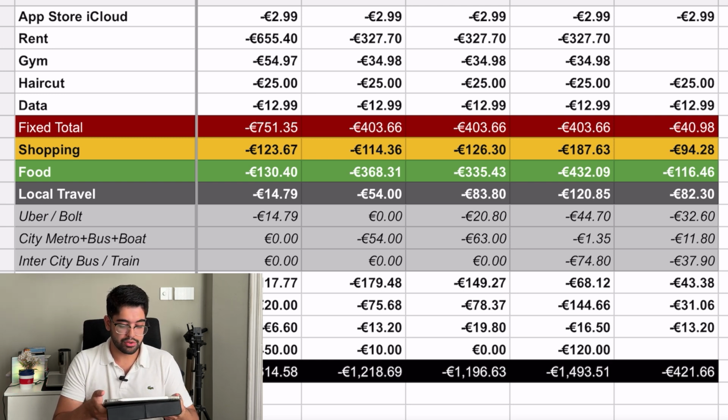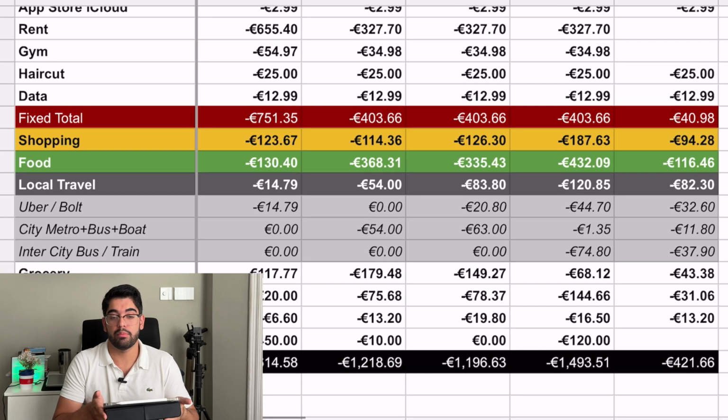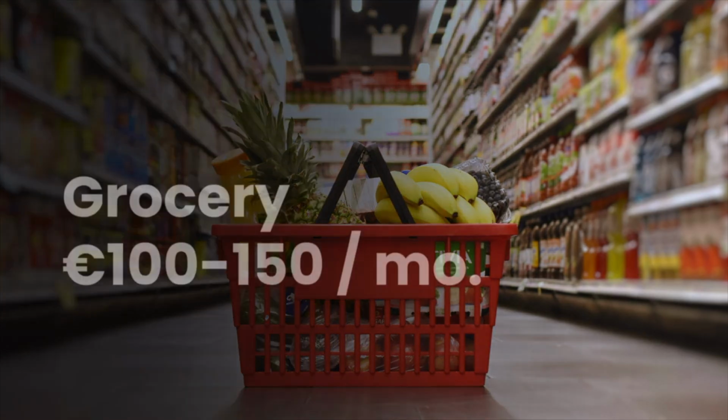Moreover, obviously, if you are traveling to Paris or some other cities, then you need an intercity bus or train. For example, if you are going to some nearby city, you need something.